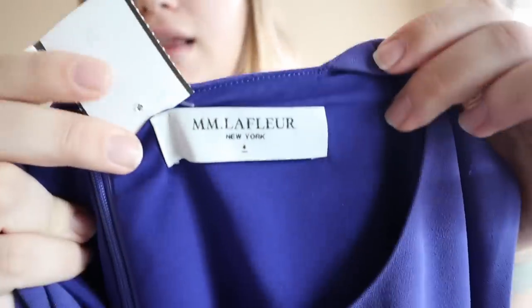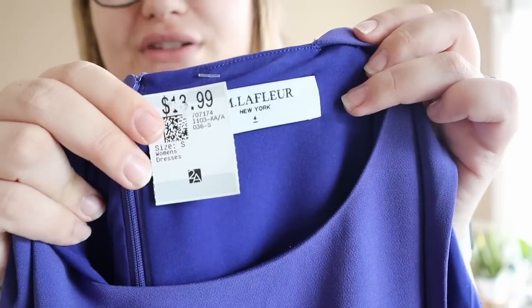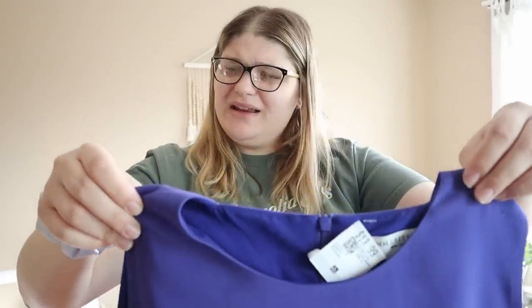I love MM La Fleur. I've only found it once in my life. It was in the bins, which was also amazing. But this was marked at $13.99. Steep, but it was silver, so $7. It's in an MM La Fleur size 4, which I believe, is that an extra large?